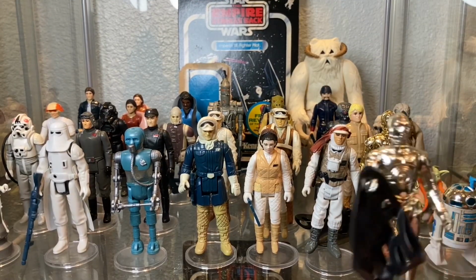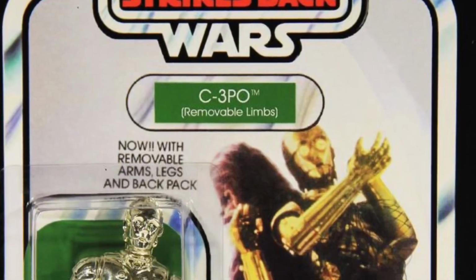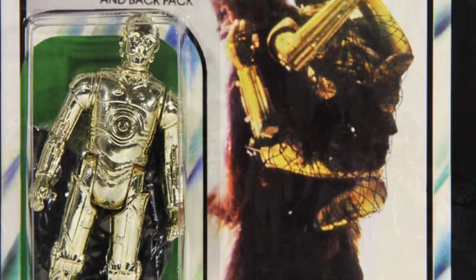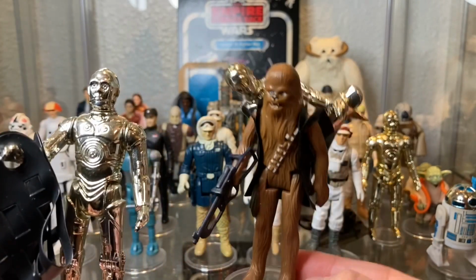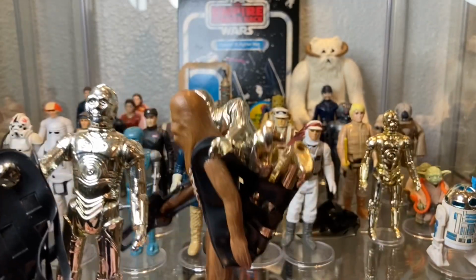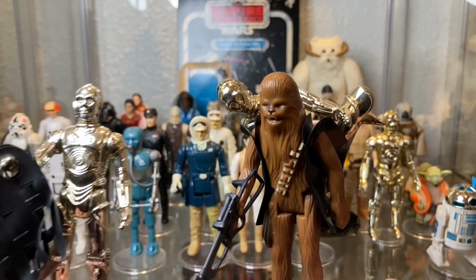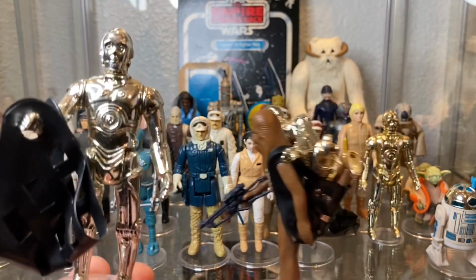Goldenrod was re-released in 1982 as part of the Empire Strikes Back line. But this time, C-3PO had removable limbs, and he came with a black net that Chewie could use to carry his body around in when they were escaping Cloud City. Pretty cool feature. I think it's sweet because you can actually fit all of 3PO in the bag. All of his pieces will fit, as you can see.